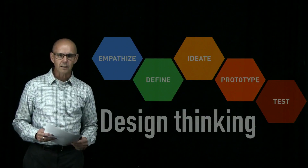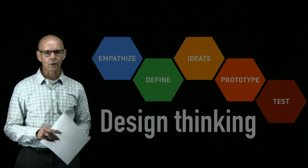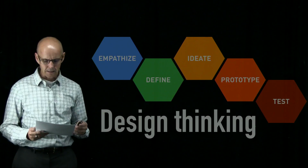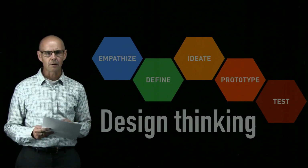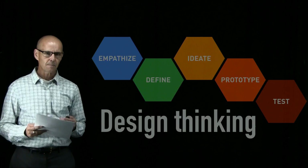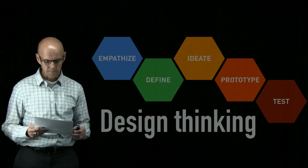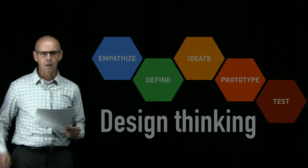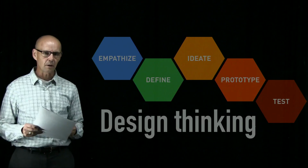So let's talk about design thinking. This is a topic I'm really excited about sharing with you. Basically what design thinking is, it's a process that has been borrowed from the product design world and applied to organizations for innovation and strategy. And it's definitely been gaining traction. Seeing more and more organizations that are talking about this type of process.